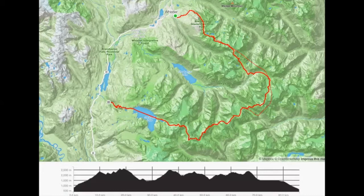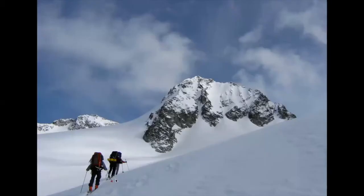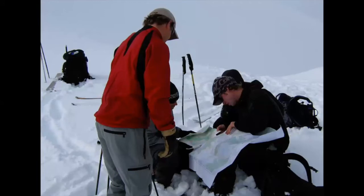It was myself, Brian, who also was kind of trying to get into the Guides Association, and then three other friends that we asked to come along, and we made quite a large group, and we set off. And yeah, it was interesting having more people in a group. It led to maybe weird dynamics, where people had different ideas of where we were going. And likewise, I think Brian and I at the time were the most experienced out of all the other guys, and so they were doing their first real ski traverse.